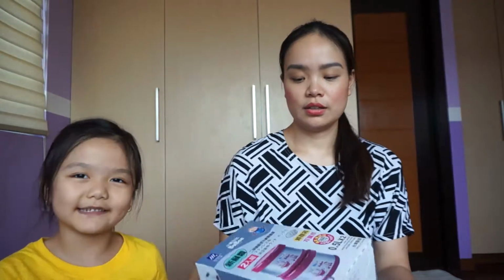And you know that in Taiwan they have a big mango. It's the size of my face. But we did not buy any. This is for me, guys.